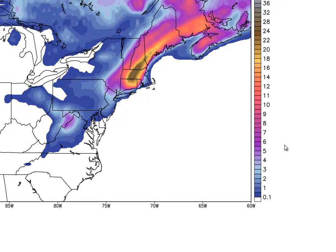And here's just for some fun. Here's a Canadian model snowfall printout. You can see it has over 2 feet of snow in Connecticut and has a good amount of snow here in North Jersey. This is going to shift around all over the place. So I just wanted to show that just to have a little fun.